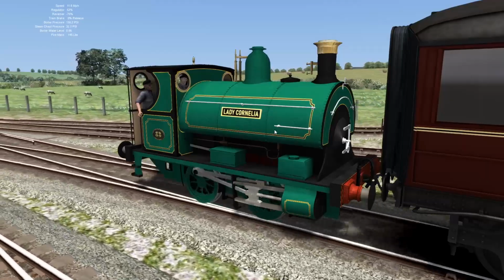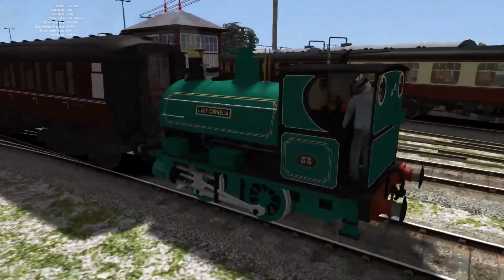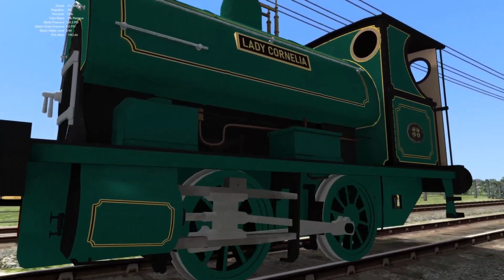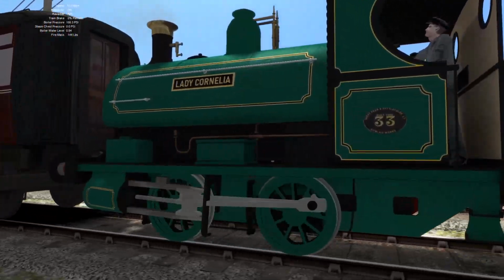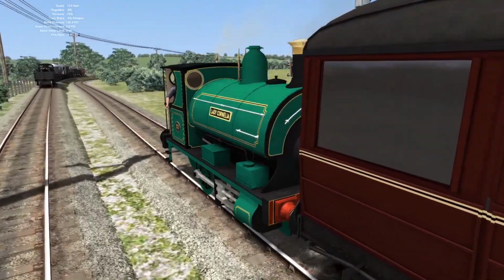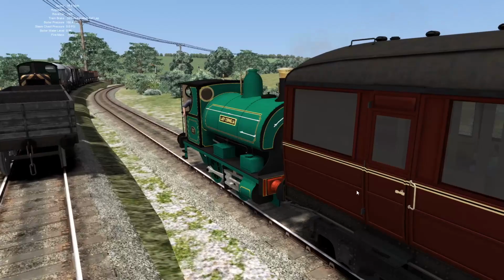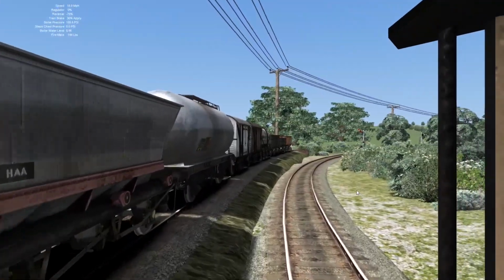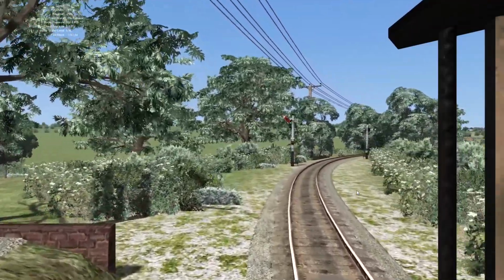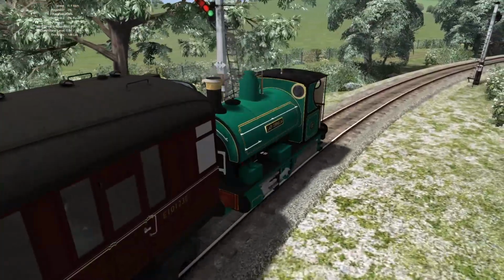Oh wow, this is great. Yeah, synchronisation on the wheels is looking great. Look at those rods going there. We haven't got any animation issues on there. Oh wow, okay, this is really nice. Drives nice as well. Drives really well. A bit of advanced scripting going on.